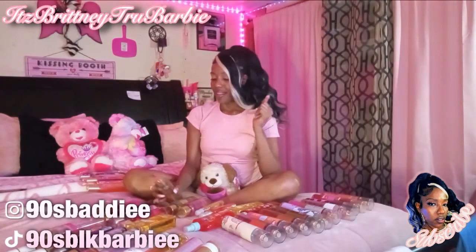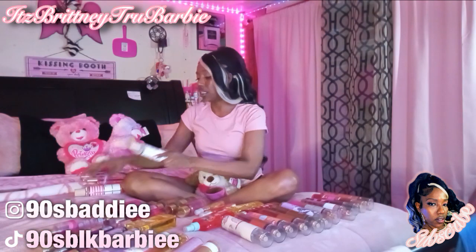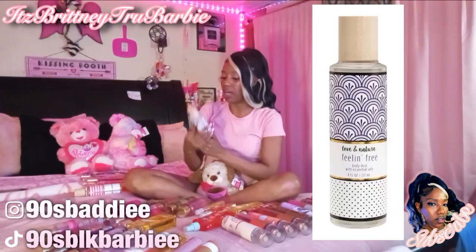And then we have Coconut Passion. And then we have Bare Vanilla. Okay, and those are the ones that I have for Victoria's Secret. It's Love and Nature, and this is Hey Sugar, and this reminds me of another scent that I'm going to tell you about in a minute. I think it's a knockoff. So, yeah, we have Love and Nature, Hey Sugar, and then next we have Feeling Free by Love and Nature.